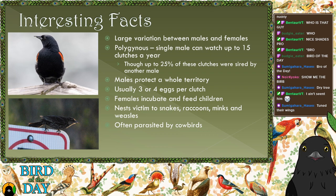So I was saying earlier, large variation between the male and the female. On those pictures there on the left, we got a male on top and a female on the bottom. So the females are brown with some light tan speckling on there. Kind of pretty in their own right, but I mean, not as striking as those awesome orange wings. God, I love those wings.